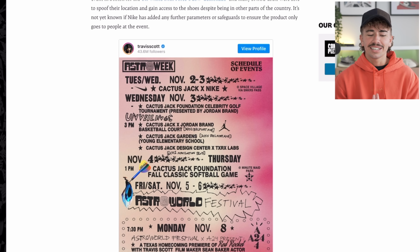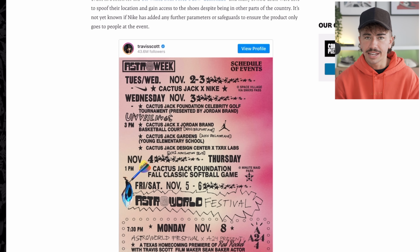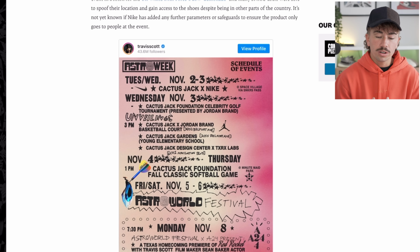So I'm sorry to beat this dead horse again, but the whole Travis Scott Jordan 1 fiasco, well, we're still holding out hope. People are still crossing their fingers for this sneaker to get released. Now, this is an Astroworld event, and Nike SNKRS is going to be involved, and they're talking about doing a SNKRS Pass for people at this event. Right now, we don't know what sneaker or sneakers are going to be part of this Astro Week festival, but it could be the Air Max 1s, it could be the Jordan 1, who knows?